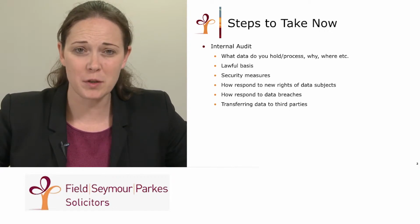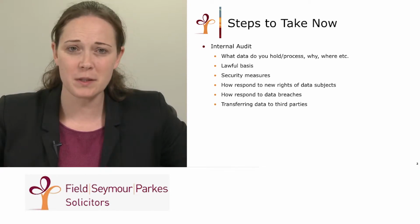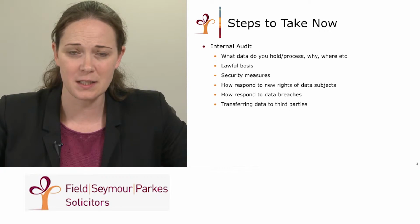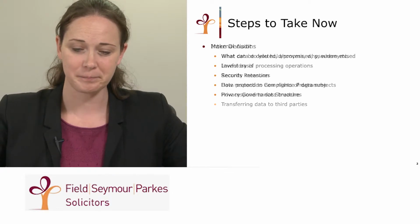And will you be able to comply with the new requirement to notify the ICO of any breaches within 72 hours? You also need to understand whether you transfer any personal data to third parties, and if so, which third parties they are, and the basis for transferring that data, and also whether that data ever gets transferred outside the EEA.